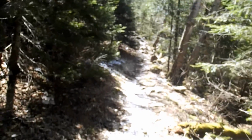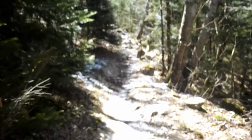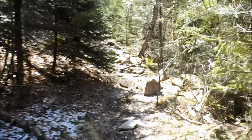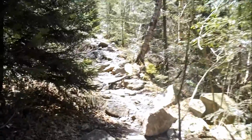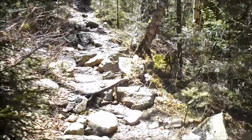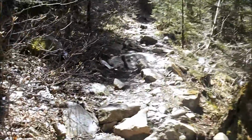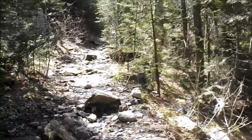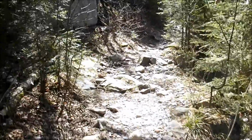Alright, first instance of trail ice. Still bare bootable, at least for now. But like I said, I do have the micro spikes just in case. Hoping I won't need them, but I probably will, judging from all the trail reports from the 4Ks, almost all of which, if not all of which, still recommend at least light traction. But whatever, it is what it is.